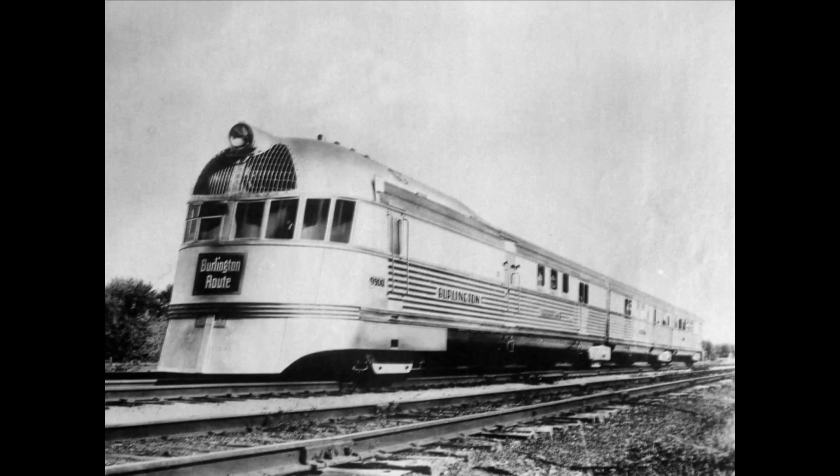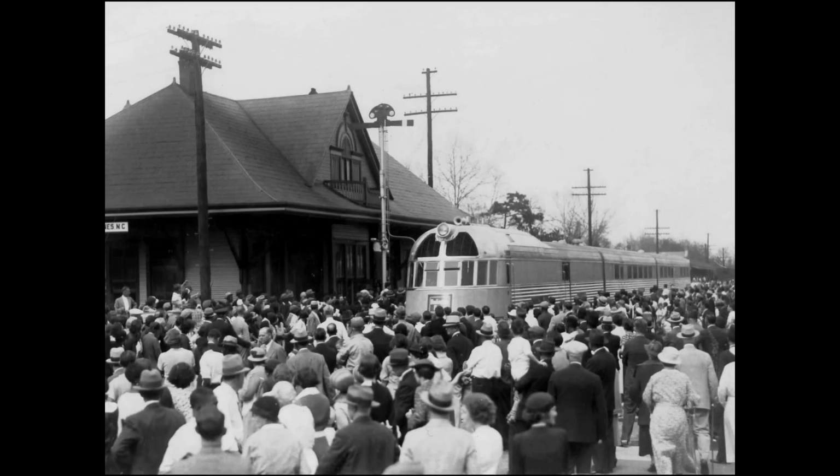1934 was the beginning of the Streamliner era. When the Burlington Zephyr made its record-breaking 13-hour run from Denver to Chicago, it caught the public imagination. Other railroads soon wanted their own Streamliners.